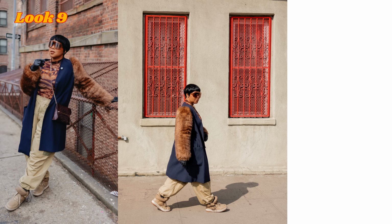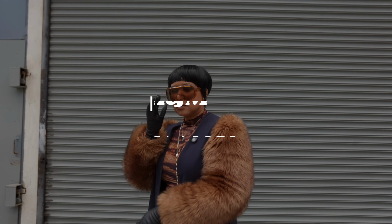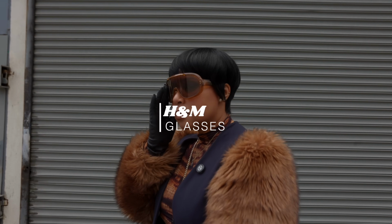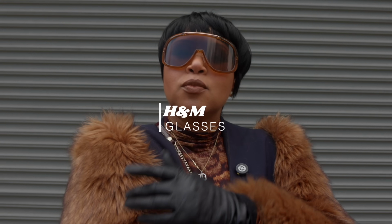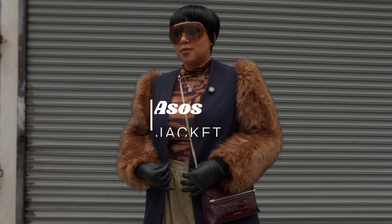All right, y'all, for look 9, this is the last and final look of the season. Is this my favorite look? I don't know. Or is this my favorite coat? I love this ASOS coat down, down, down. I'll never sell it. Even if I can't wear it anymore, I'm just gonna keep it and hold on to the memories because I love this faux fur sleeve. I think it's such a statement coat.